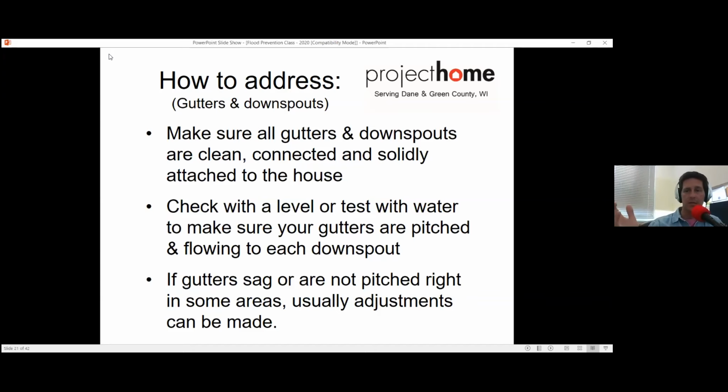There are nails, and people have nailed gutters as well in the past. Those are still an option for you. But the speed screw hangers, I love them. I use them all the time to shore up people's gutters if we need to.